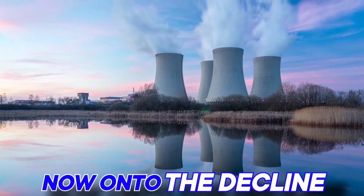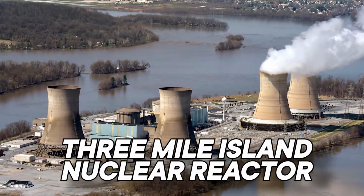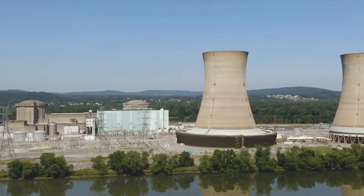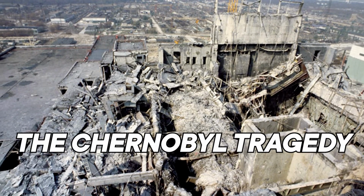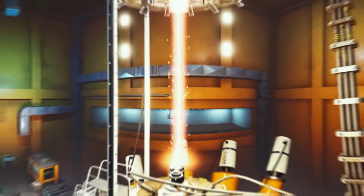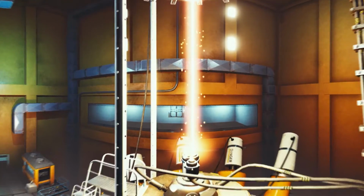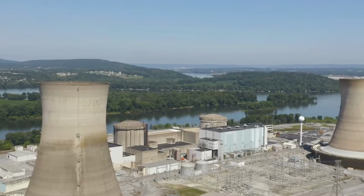Now, onto the decline. The nuclear frenzy lasted only a decade. In 1979, the Three Mile Island nuclear reactor in Pennsylvania narrowly avoided a disaster when its core melted. The Chernobyl tragedy directly threatened Central Europe with a radioactive cloud in 1986, and the drawn-out Fukushima disaster spurred new talks and concerns in 2011. While 218 new nuclear power reactors went online in the 1980s, their number and nuclear's global share of energy production have stagnated since the end of the decade.